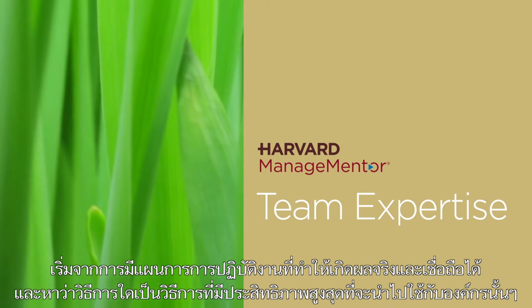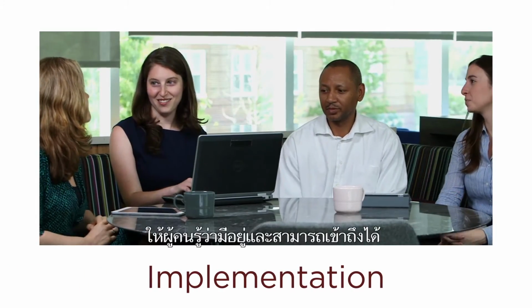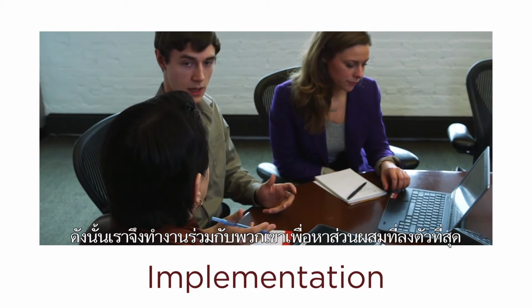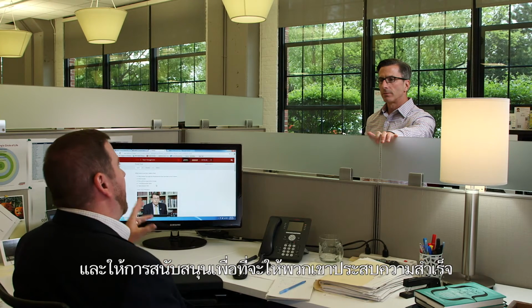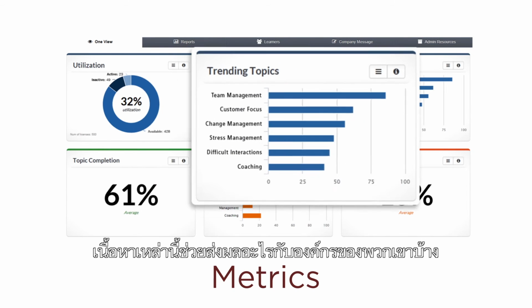It really starts with having a solid implementation plan and what are the right levers to pull for that organization. For some organizations, the emphasis may be more on getting it out and making it available. In other organizations, it might be a lot more on the blended learning side. So we'll work with them to find out what that right mix is and support them to be successful doing it. Clients ultimately want to see the impact of the learning. And we've developed a measurement approach that will allow clients to understand how this content is helping to drive impact in their organization.